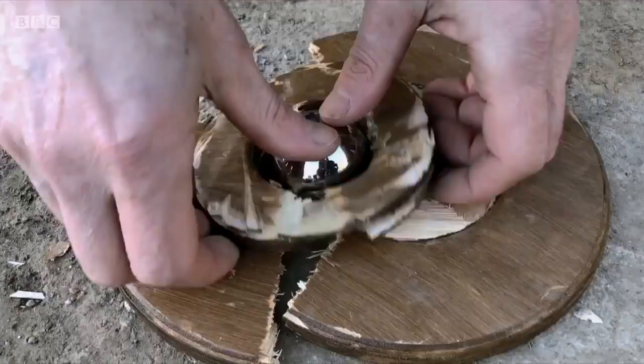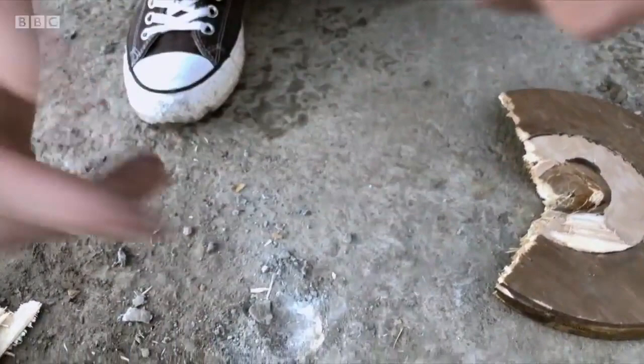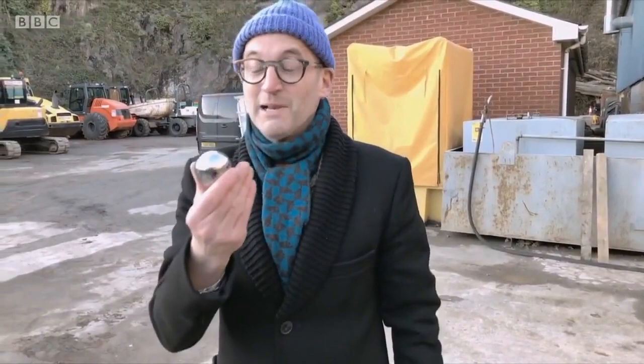The wood's destroyed. The ball, totally unscathed. That's amazing. Absolutely unscathed. Okay, look, that's what's happened. It's made a massive hole in the concrete. There's not a scratch on it. It's absolutely, completely pristine.